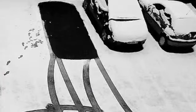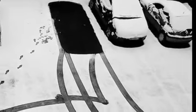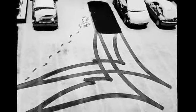Another one that I sent you was just a photograph. It's tire tracks in the snow and footprints from a car, and again, it's an example of showing an activity that's already transpired. What makes a bad infographic?